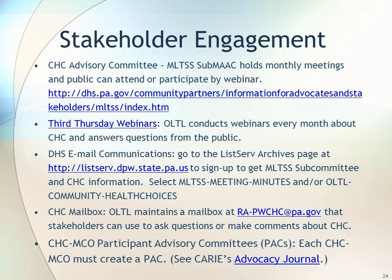And lastly, particularly for consumers, their caregivers, and some providers, there's an opportunity to join a Participant Advisory Committee, or PAC. Each CHC MCO is required to have a PAC in each zone in which they operate across the state. This is an opportunity for constituents and providers to share their feedback and have that hopefully incorporated into plan governance. CARI has prepared some helpful resources, including an advocacy journal, a general PAC fact sheet, and information about each of the 3 MCOs' PACs, which is available on our CARI website.